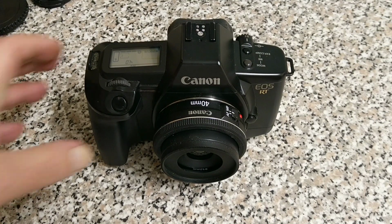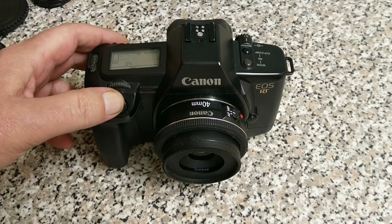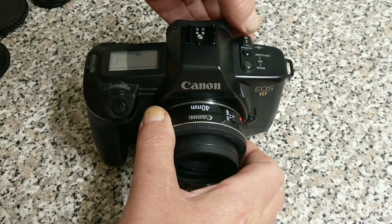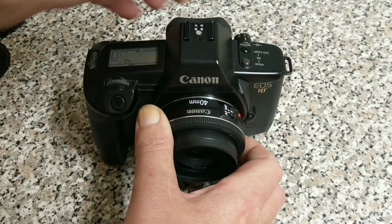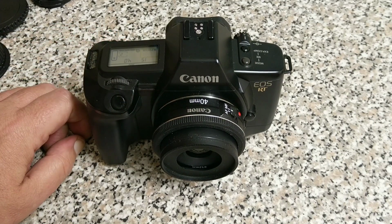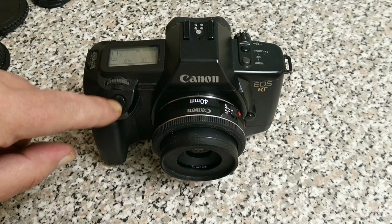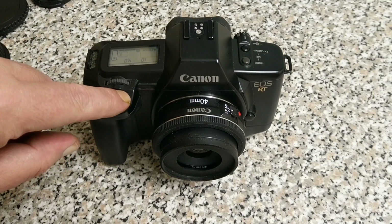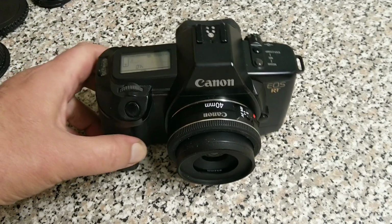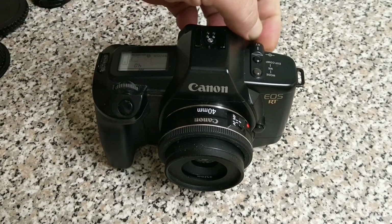But yeah, very nice camera. So in the RT mode, it takes a picture straight away, and then you've got the normal, not RT mode. The other thing with it is that you can set it up so that when you push the button it takes a picture. When you release the shutter button it then winds on, etc. But yeah, it's a very nice camera to use.